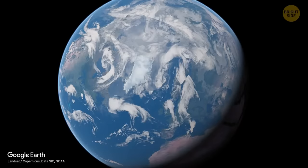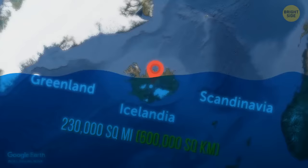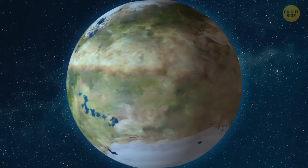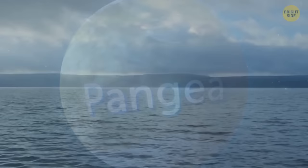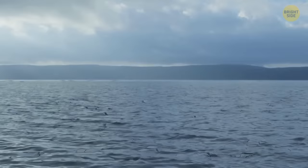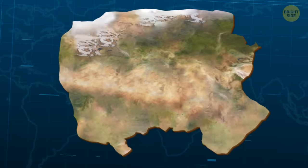Scientists claim that Icelandia was a region between Greenland and Scandinavia that was more than 230,000 square miles, but is now underwater. The Earth was once a large pizza pie, with all the continents connected to each other millions of years ago, otherwise known as Pangaea. The North Atlantic region we know today was dry land from about 335 million to 175 million years ago. For many years, scientists and geologists assumed that the North Atlantic Ocean was birthed as Pangaea began to split apart roughly 200 million years ago.